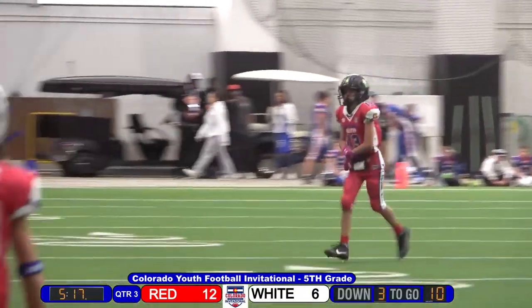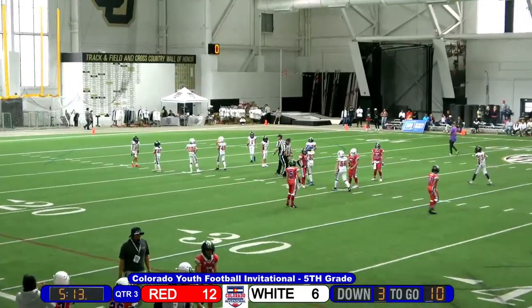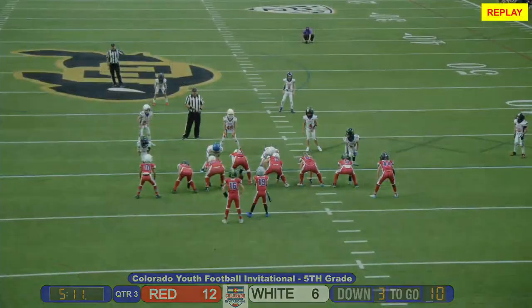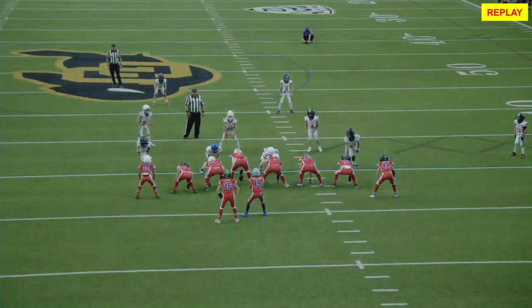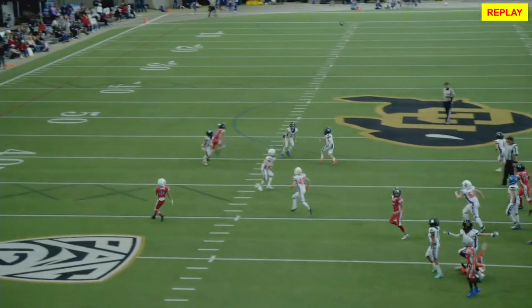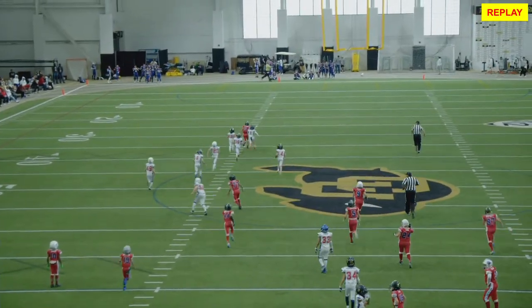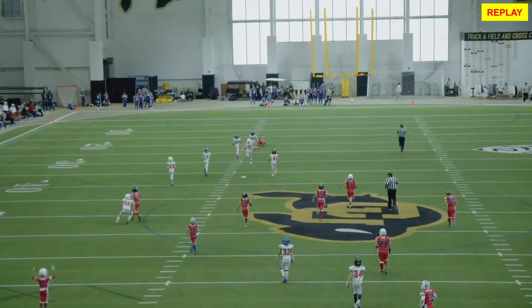Unbelievable effort there by Gianni Paldino to chase him down and make that tackle. Yeah, touchdown-saving tackle. Otherwise, red team goes from being up 6 to up at least 12. This is a big point in the game here for White, and maybe that Paldino tackle will help them make sure that the mighty Mo doesn't go on the other sideline. But red team is on fire right now.